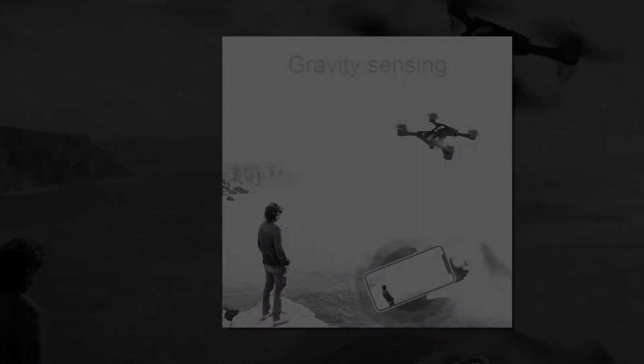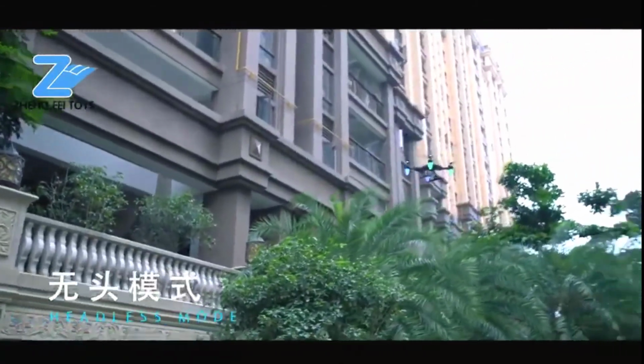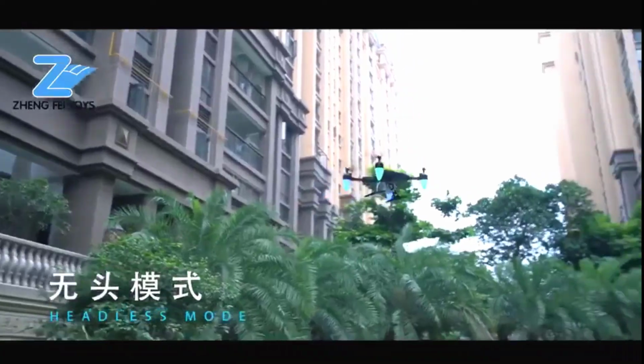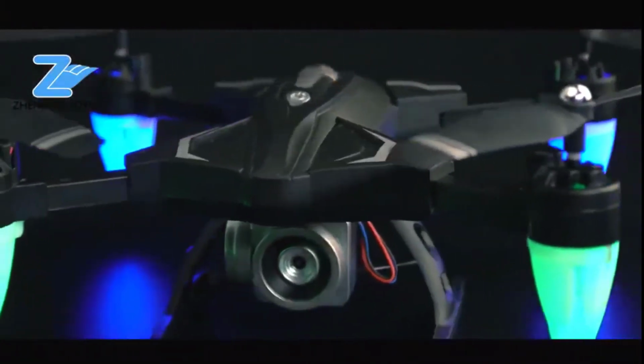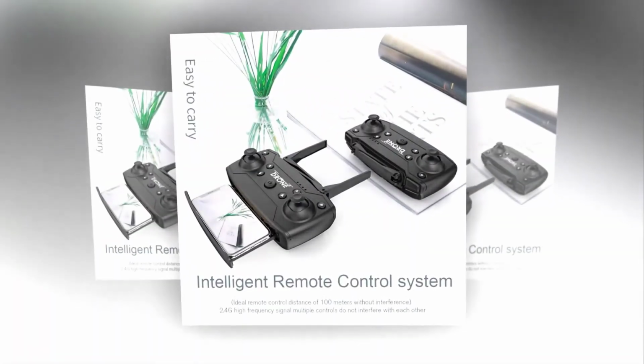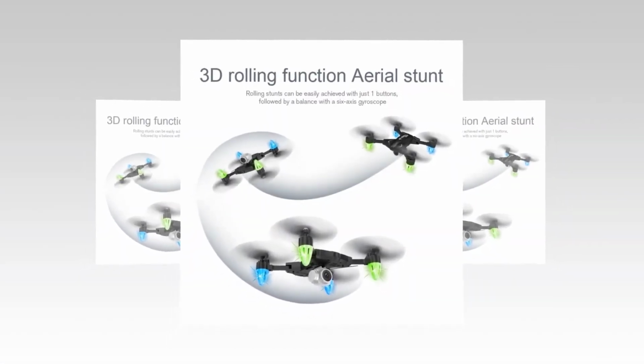It has 2.4 GHz technology adopted for anti-interference. And 4-channel control which can do ascend, descent, forward, backward, left sideward fly, right sideward fly, and rolling 360 degrees. This drone has a 6-axis gyro which allows more stable flying and is easy to control. It has a 2-level flight speed to switch, which can make flying more fun.